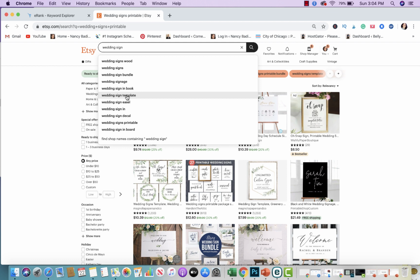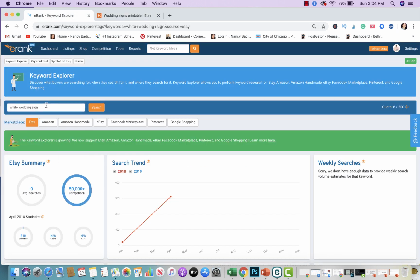So mine, it is a template that people buy and they edit themselves. So that might be a good one. So that gave me an idea for another keyword, right? So I'm going to put wedding sign template, right? I'm going to do a search and let's see what happens now.